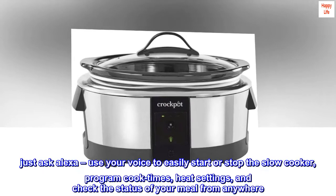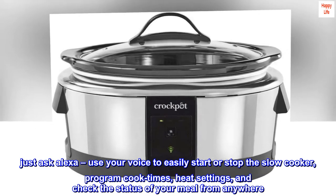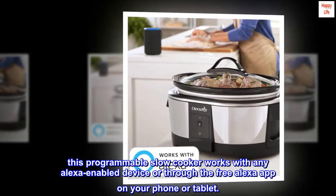Just ask Alexa. Use your voice to easily start or stop the slow cooker, program cook times, heat settings, and check the status of your meal from anywhere. This programmable slow cooker works with any Alexa-enabled device or through the free Alexa app on your phone or tablet.